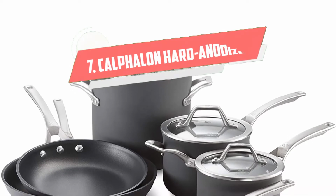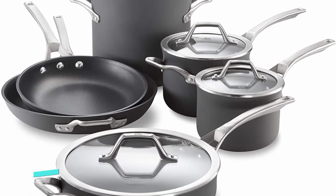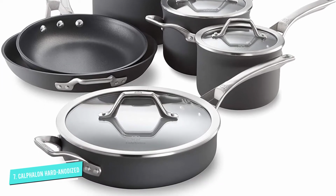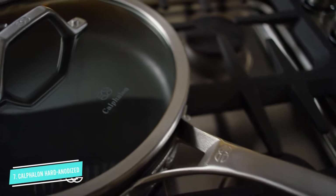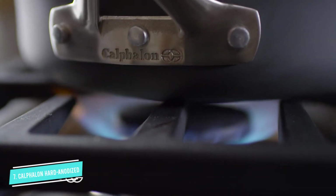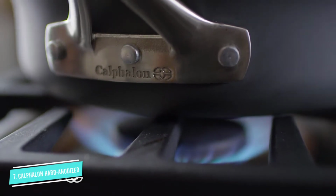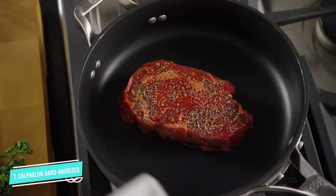Number 7. Calphalon Hard Anodized. Made of anodized aluminum, with a nonstick finish that's Teflon-free, this line combines unbeatable performance with durability. Each piece is dishwasher-safe, and we love that the handles stay cool while cooking.